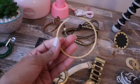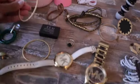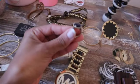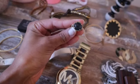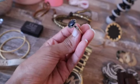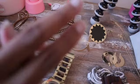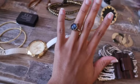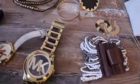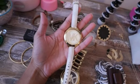I have these basic gold hoops. Again, all this stuff is super affordable, so nothing too crazy. I do have a Pandora ring, very, very well loved. So just being transparent about that, the side is kind of rusting. But I believe this is a size 5 maybe? And this is kind of what it looks like on my hand. Very, very cute. Okay, I can't get it off, so we're just going to keep it on. And then we have this white Michael Kors watch.